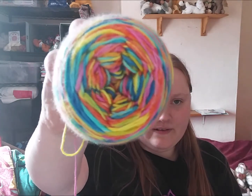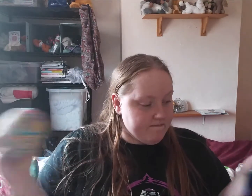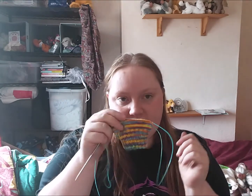This is what it looks like balled up, and it's basically just some very, very happy colours. Looks sort of like a spider's web from that angle, but just very happy colours, brights, neons, and I think in order to do it justice, it's just going to be a plain sock. I think that by adding in any other patterns, it's just going to overwhelm it. So it's a 2.25mm needle, and I've cast on 68 stitches, which is my new go-to for just plain knitting on those yarns, because my feet just need those extra 2 stitches for a bit of stretch.